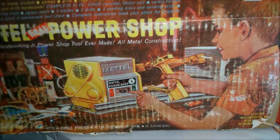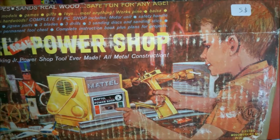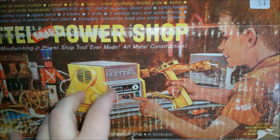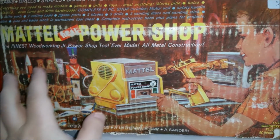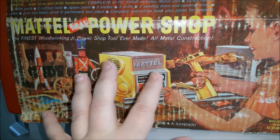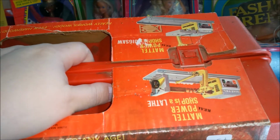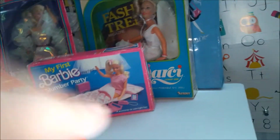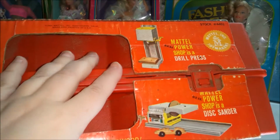I'll put a link up here of one of the little advertising booklets I have that I actually got from a Thingmaker set, but it advertises this, and things look dangerous in here. And this is, let's see, let me show you. This is super heavy because it's actual metal.